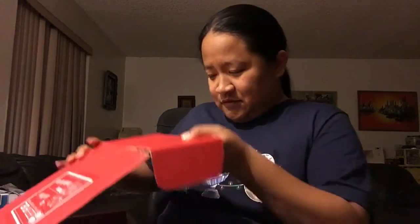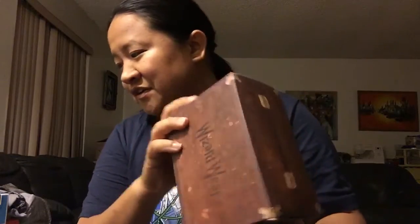So to cut open the tape, it's got a cute little Christmassy logo on top, so it makes sense. Open, open, and that's how it looks inside. So let's see. Let's start off with this little box in here. It says Wizardware. The box is kind of messed up though, so I don't know what happened there.